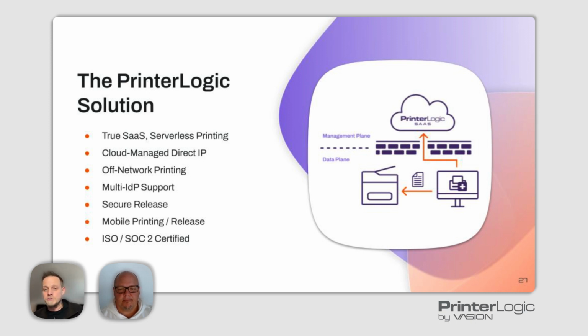So that includes stuff like off-network support, printing across zero trust boundaries. How do you do that without shifting the burden of managing a print server to now managing firewall rules? How do you do that, right? Multiple IDP support, including Active Directory, because you may be on Active Directory today, but you're going to Azure AD tomorrow.